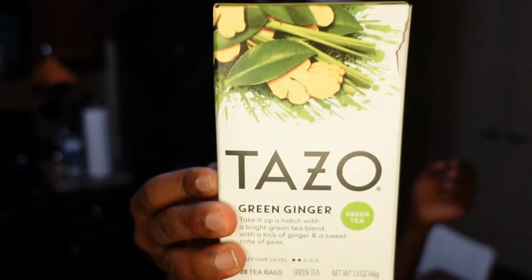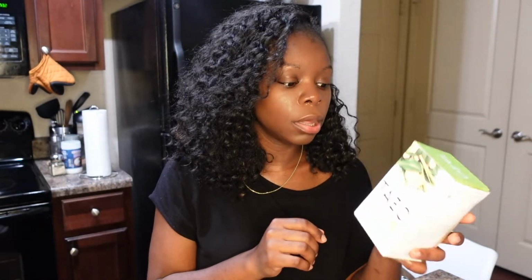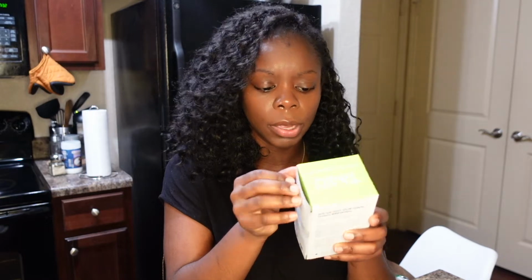Then I got Tazo tea. This is like the greatest tea ever, just because the ingredients in it are very simple, and it's just a really good tea. It's ripped. Oh my god, damn it.